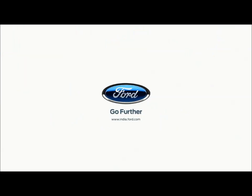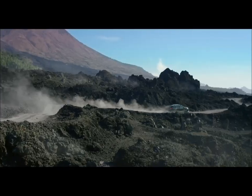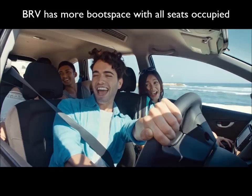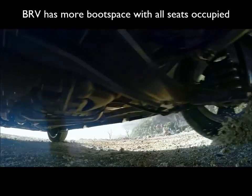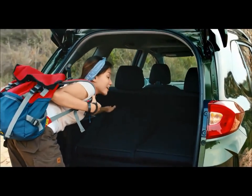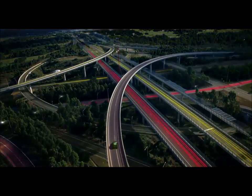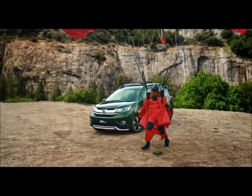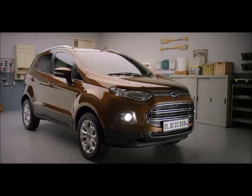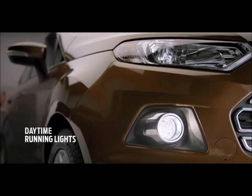Surprisingly, BRV has a decent 223 liters of boot space even with all the seats in place. With the rear seats folded, this expands to 591 liters, which is almost twice that of the EcoSport's. BRV's interiors have a significantly more airy ambiance compared to the slightly claustrophobic ones of the EcoSport.